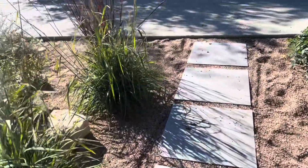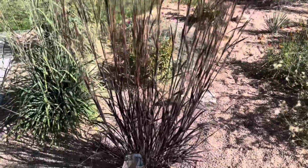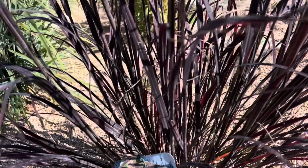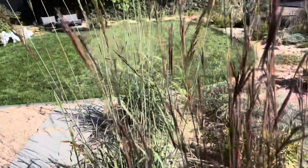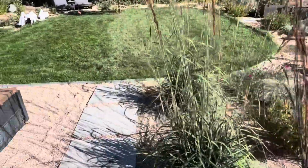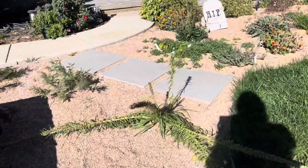I was meeting with a friend and we were looking at this. There are a couple of different kinds of bluestem grasses, and the one that I got is called a black hawk big bluestem, and it's purple. I'm going to show you guys the picture. It's gorgeous, so if you can find one, pick it up. This is the Sioux rice grass that we have here. Really beautiful, lush grasses. I think this corner of my yard is really filled in gorgeously. I'll take you around to the rest of what we have growing.